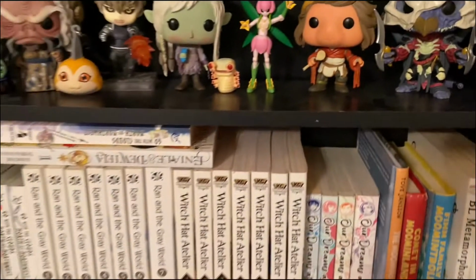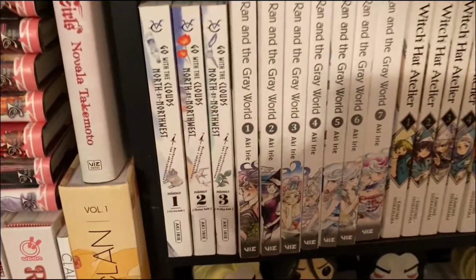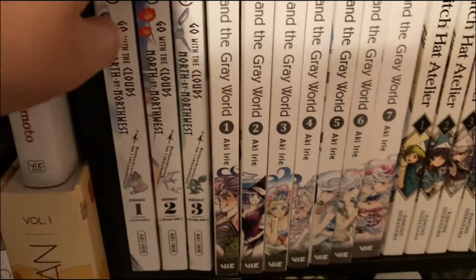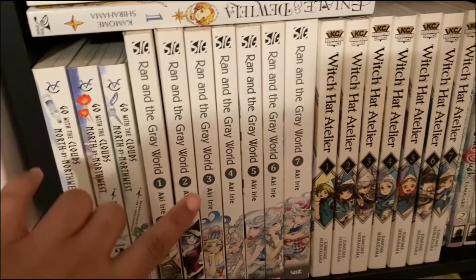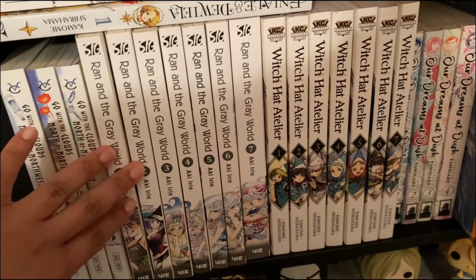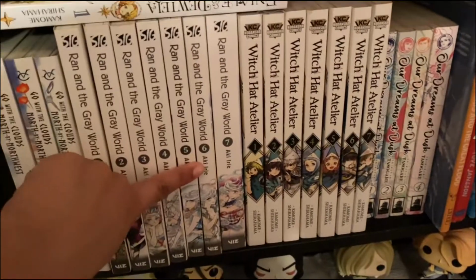And then on the second shelf, I just have some of my favorite series. So we've got Go With the Clouds, North by Northwest, which I love this series. I also love this mangaka. Aki is a very good mangaka and I'd definitely recommend her stuff. And then also Reign of the Grey World, which is by the same author. This series is so good. I cried. This volume right here, I'm not going to spoil it, but it's so sad.